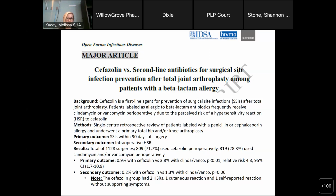And so this study wanted to look at what those outcomes were in the different groups. So this was a retrospective review of patients labeled with a penicillin allergy or cephalosporin allergy who underwent a primary total hip or knee arthroplasty. And they wanted to look at the differences in efficacy. Specifically, they looked at surgical site infections within 90 days of surgery. And then they also wanted to look at the safety aspect, and they wanted to see if there was a difference in the intraoperative hypersensitivity reactions.